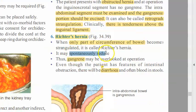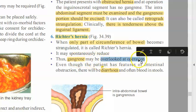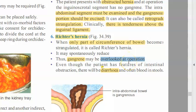So this may spontaneously reduce, looks like by itself. Gangrene may be overlooked at operation. So don't overlook the gangrene. There still can be gangrene, though one side is fine, the other side may not be fine, okay.